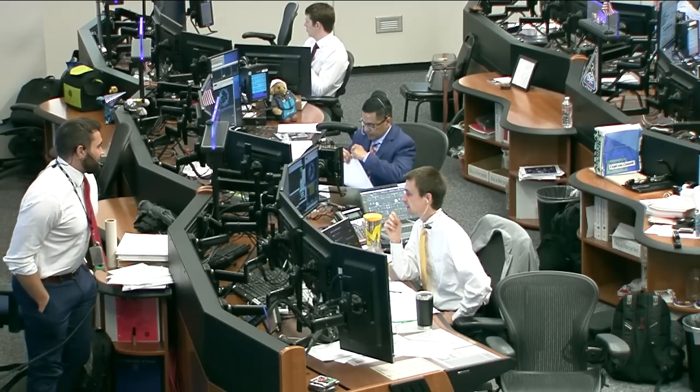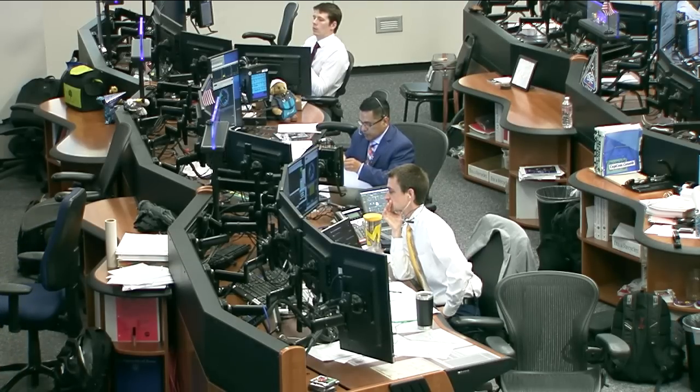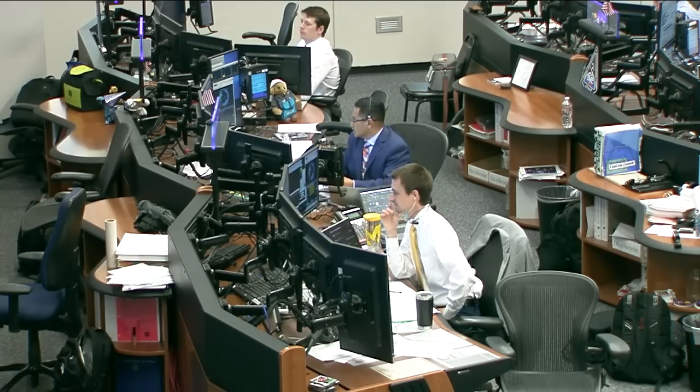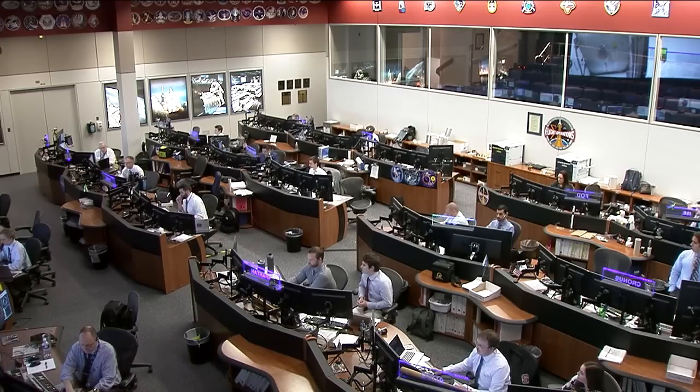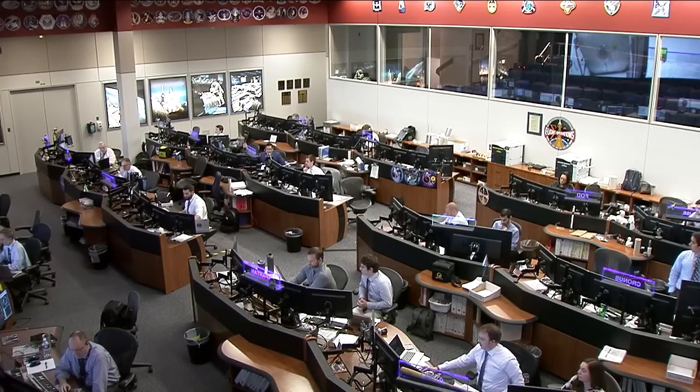Crew on board is waiting for that go-ahead to begin pressurizing before they will conduct those leak checks and remove the cargo later today. CRS-28 is scheduled to remain docked for 3 weeks and will return to Earth later this month on June 27th. NASA astronaut Woody Hoberg was on board monitoring arrival.